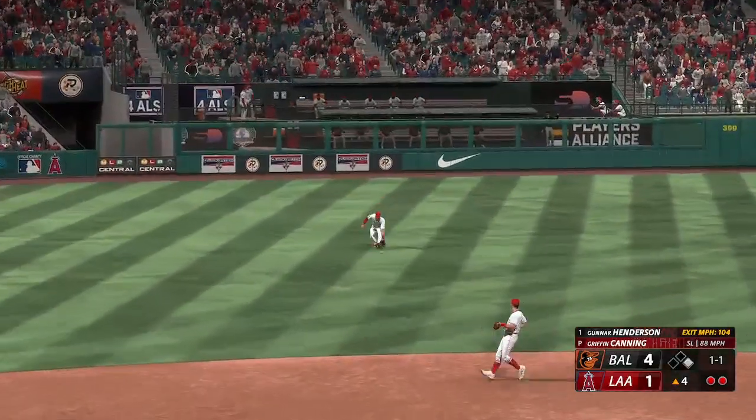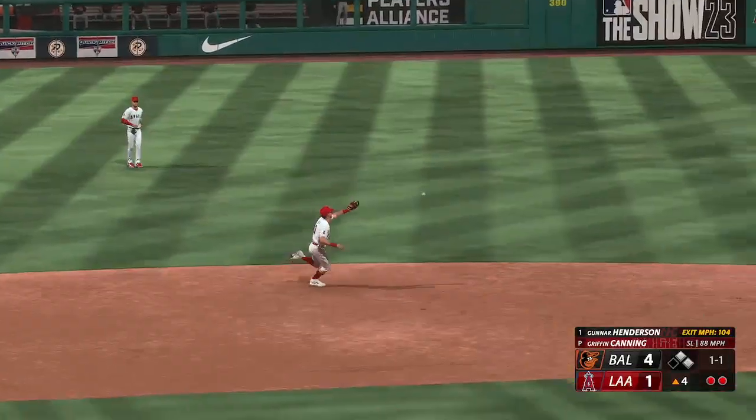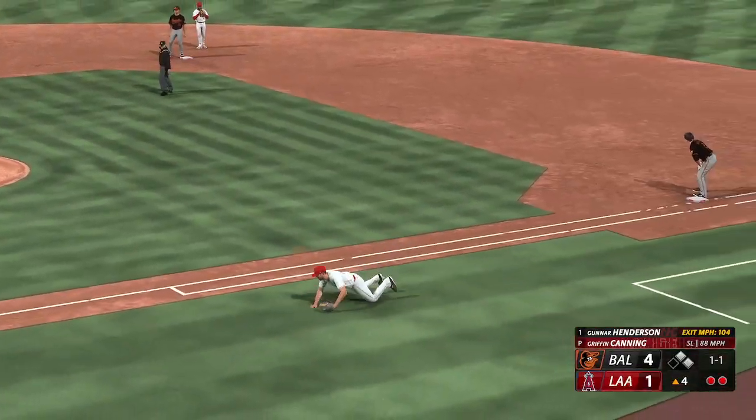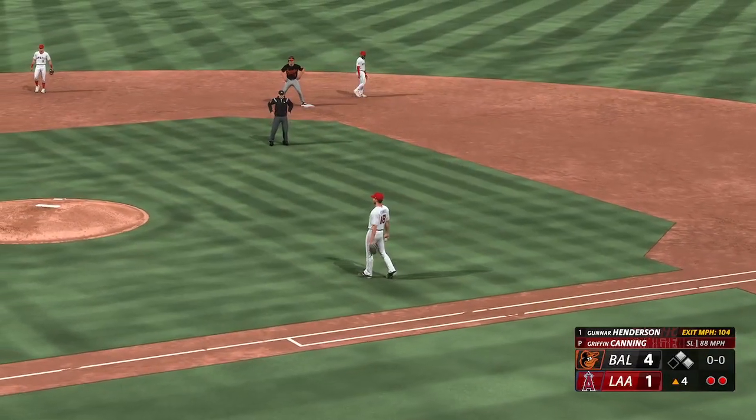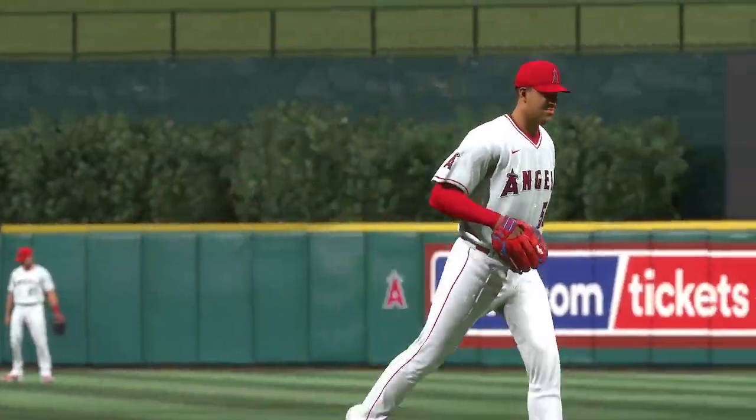And it's through for a hit. Oh, he throws it away. Lays out, but he can't squeeze it. Throw in holds the lead runner at second. Two on now with two away.